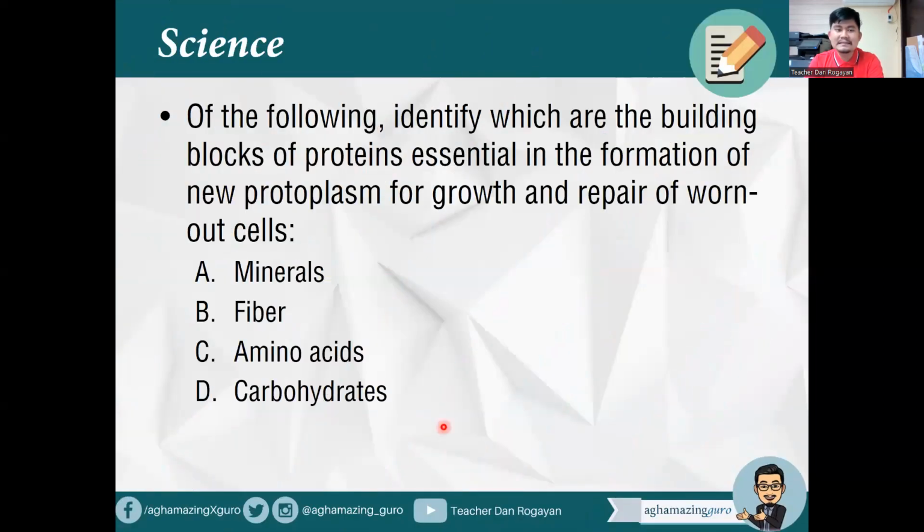Okay. Next, of the following, identify which are the building blocks of proteins essential in the formation of new protoplasm for growth and repair of worn out cells. Is it minerals, fiber, amino acids, carbohydrates? Of course, building blocks of proteins. Just from that, we already know the answer. These are amino acids. These are actually board questions under the biochemistry part. So at least you know how they craft questions, and how we are going to analyze them.